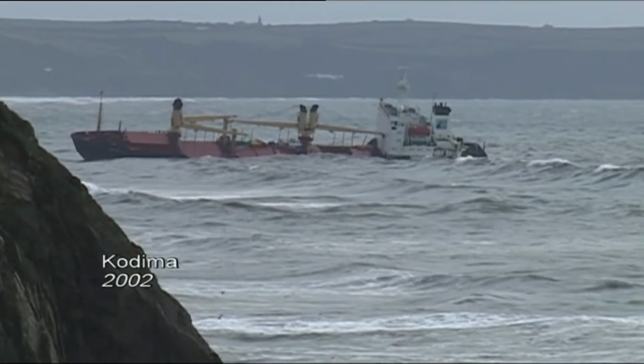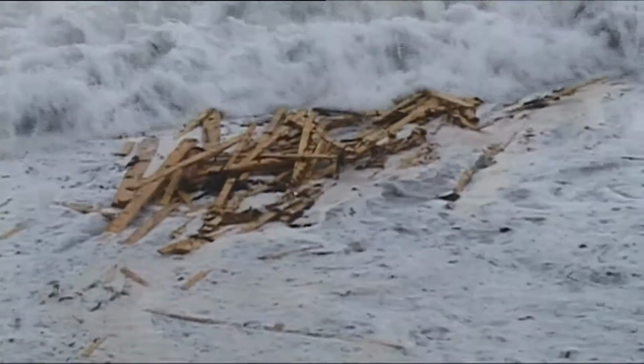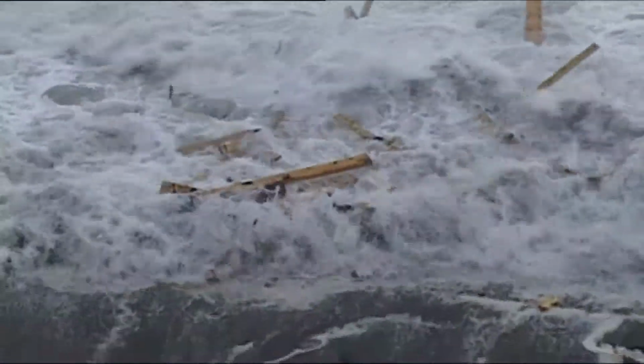The Kadima ran aground in a gale at Whitsands Bay. It had a cargo of wood, not good quality, but useful.